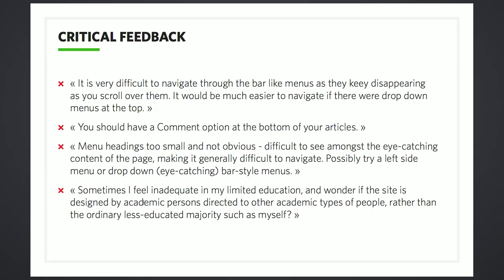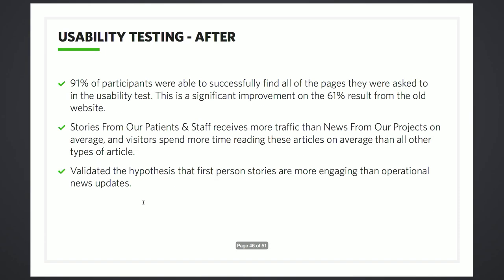Yeah. Some critical feedback, you can see here: it's difficult to navigate through the bottom-up menus, they keep disappearing, and things like that. If you have a common option, which we now have with discuss, menu headings are small and not obvious, difficult to see. I particularly like this one, it's my favorite: "Sometimes I feel inadequate in my limited education and wonder if the site was designed by academic persons directed to other academic types of people, rather than the ordinary, less educated majority such as myself."